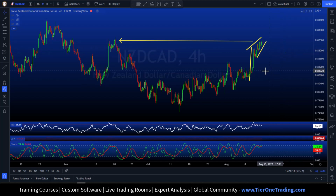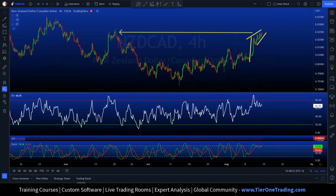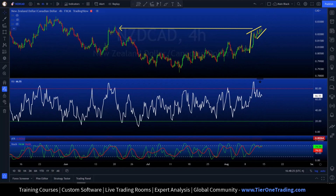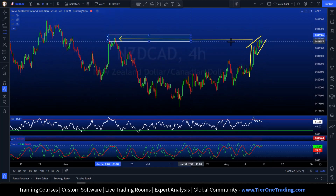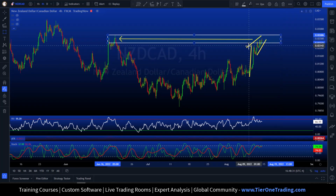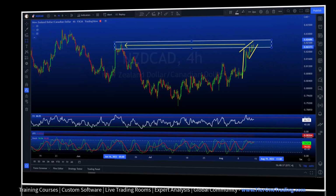So something I like about this one, again, we got nice divergence here on the RSI as well. I have it minimized, but here you go. Something I like about this is it's right at a previous level of structure, based off the conversation we had on the previous chart, right? A good level to look for some relief.